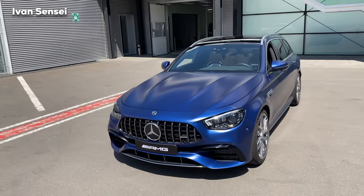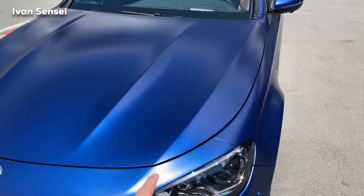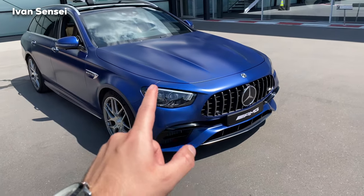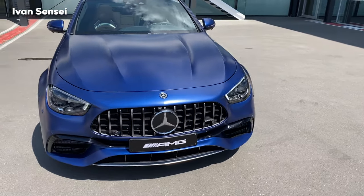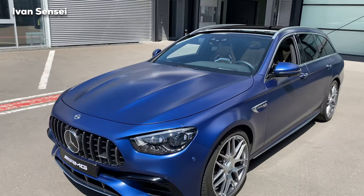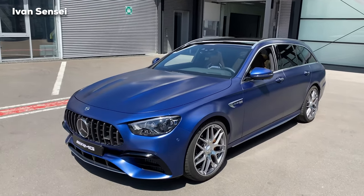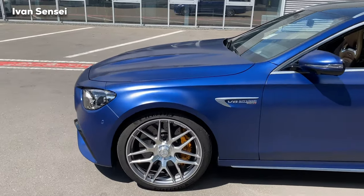Apart from the 53, the 63 has a different design of the bonnet here. So it's rounded around the bumper, as you can see, around the front fascia. I like this design a little bit more than the 53 bonnet. It's more pretty, I guess. So very, very nice bonnet. That's also a difference which many people don't really see at first glance. So really great. These are the ceramic brakes.